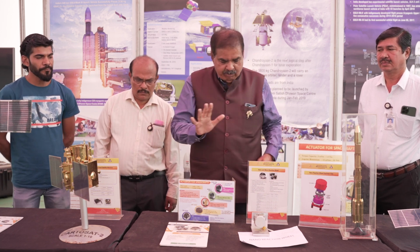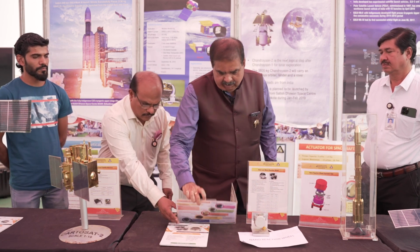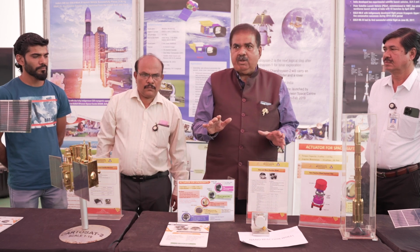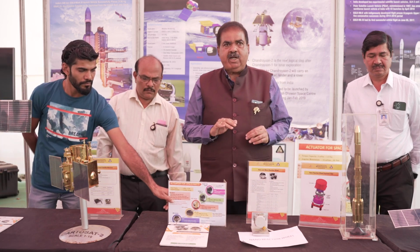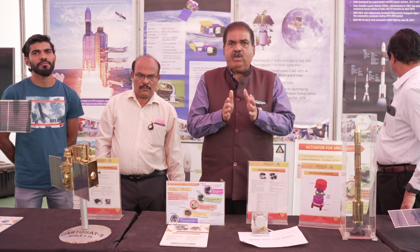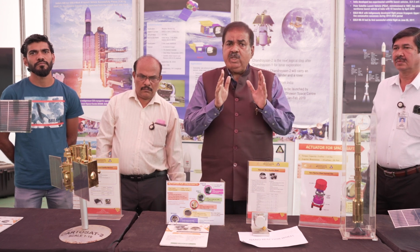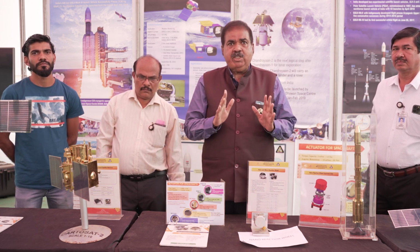So, for that we are using nano reaction wheel, meaning it is for nano satellites. Right now, the trend going on is this. Earlier, we used to make very big satellites with multi-purpose payloads. Now we are going for standalone satellites, hardly 25 kg or 200 kg, doing only one specific task for which it is required.